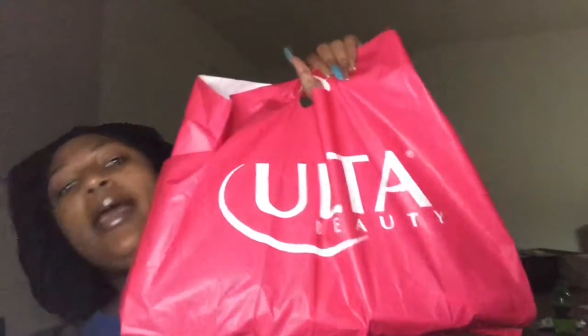So, I went to Ulta, got this big old bag, and got this little bag. This is the big bag stuff that I got. First of all, let me go ahead and put my glasses on. Okay. So, the first thing I got was a new Morphe palette, the 350 Nature Glow Morphe palette.